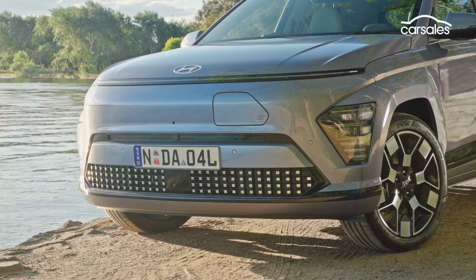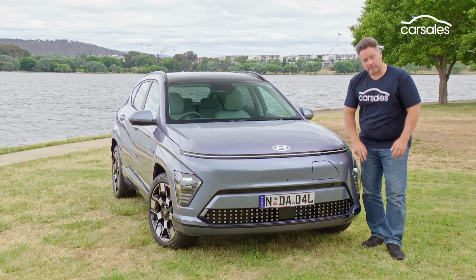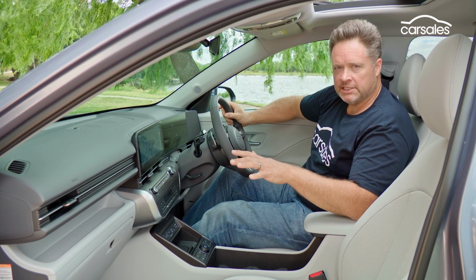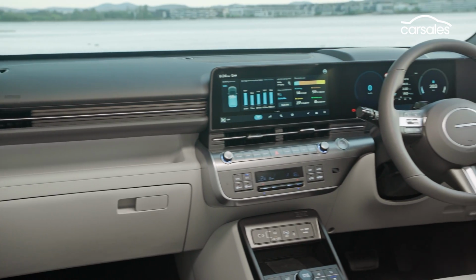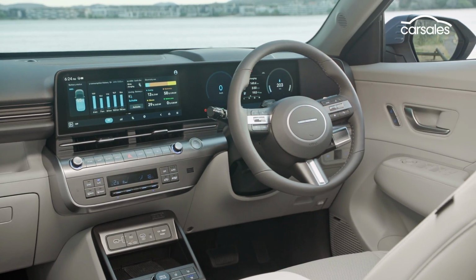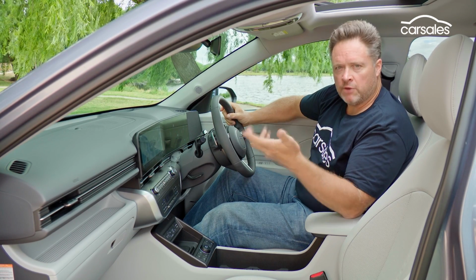You've got this nice thin LED DRLs, or daytime running lights, and out here, what looks like sort of fog lights are actually the headlights. Inside, the whole modern aesthetic continues, and it starts with some of the materials. So yes, you've got lots of plastics, but they're a little bit more upmarket than your standard grey on grey. And you've also got some nice silver highlights that liven the overall look.